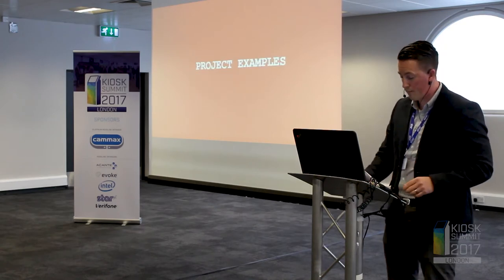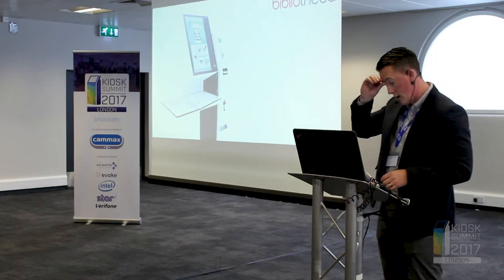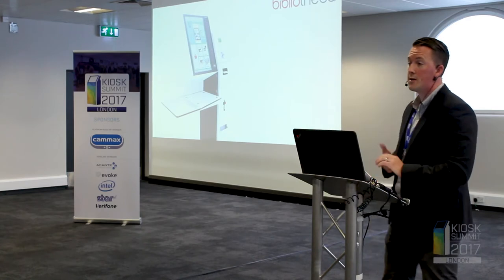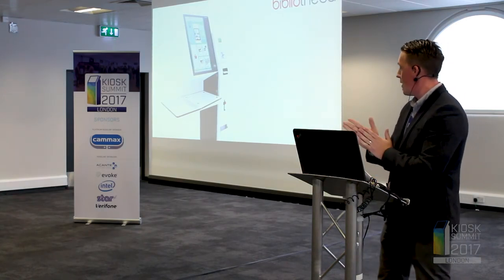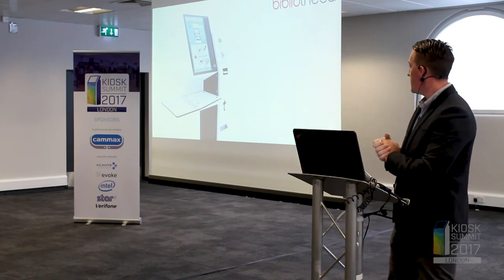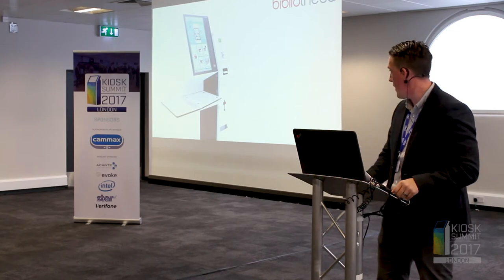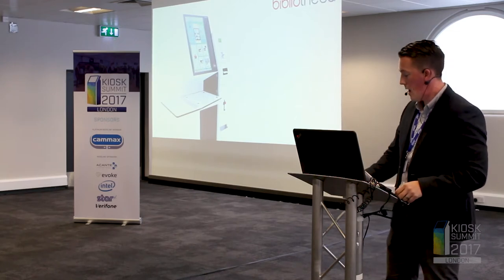So some examples of where we as Evoke have kind of taken on these complex projects. So Biblioteca have been a client of ours. They were the first company who engaged us in 2007. We're now still working with them 10 years later. We've developed around 30 products for them. This is the fourth generation of library kiosks. We've probably sold about 15,000 of these into around about 70 countries worldwide.